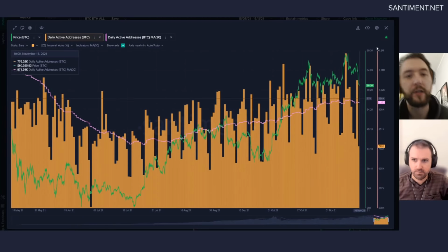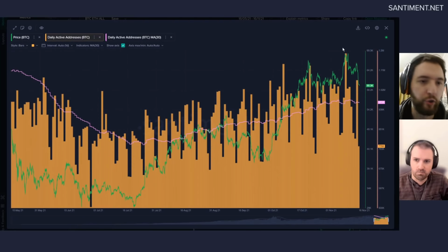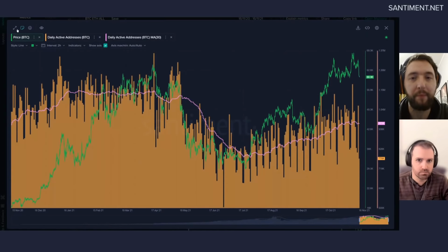Okay, 30-day moving average. So generally speaking, after the May correction, there has been a massive decline in the network level activity for Bitcoin. I think the amount of addresses interacting with Bitcoin has dropped by like 30% between May and June. Brian, you can even show it if we zoom out a bit to the last year of data. That drop was gigantic. And we have slowly but surely started to move our way up again.